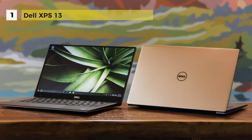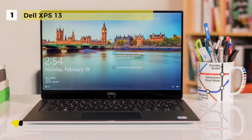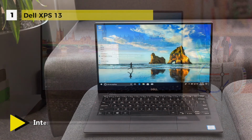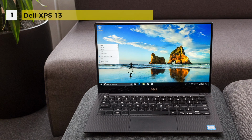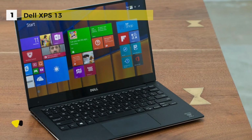It can be loaded with up to a 1.8 GHz Intel Core i7 8550U, 16 GB DDR3 2133 MHz RAM, and a 1TB PCIe SSD. It also has a list of ports including 2 Thunderbolt 3, USB-C, 1 USB-C 3.1, a micro SD card reader, and a headphone jack. With the latest Intel processor, it should go without saying that the Dell XPS 13 for 2018 is the most powerful one yet.